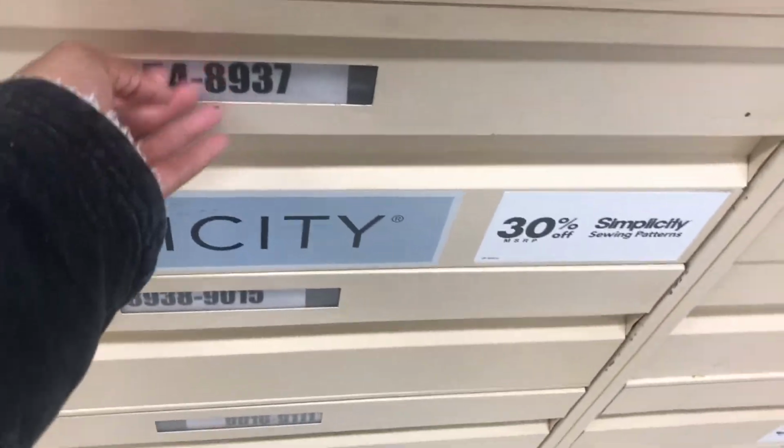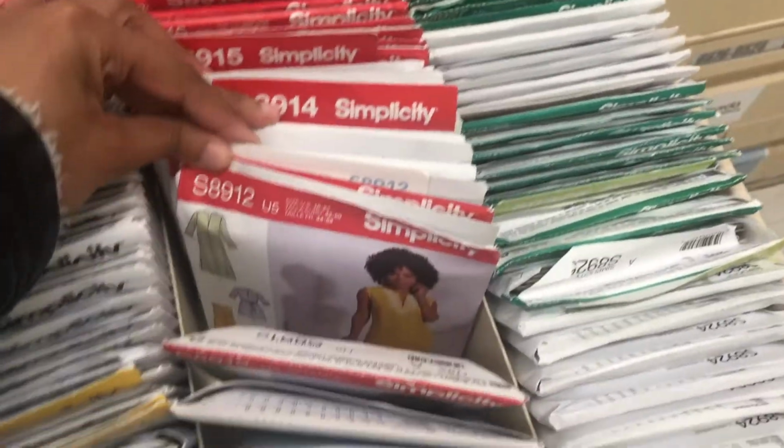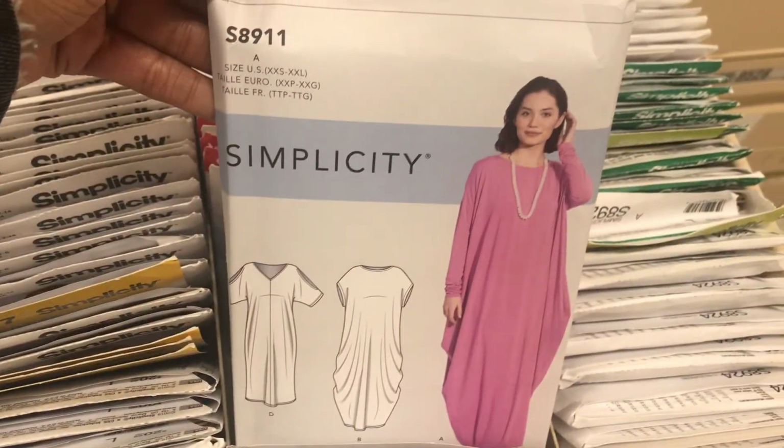This was just some of the pattern numbers that I wrote down. The store was closing and they kept making an announcement for me to leave. So I was only able to grab a few of the patterns that I wanted, but I did return the next morning to grab more patterns because, like I said, you can never ever beat $1.99 for patterns, especially when all Simplicity patterns are like $20.